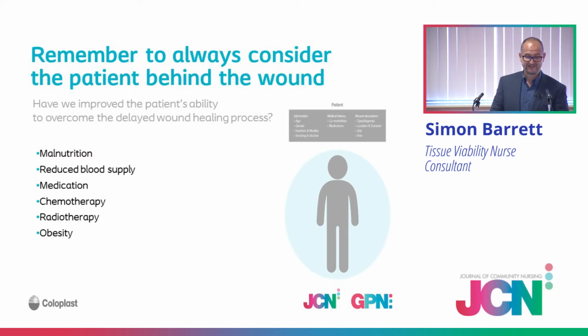And poor circulation, as we've already mentioned, we need to refer through potentially if it's something that we can't manage locally. Psychological or psychosocial parts of wound healing.